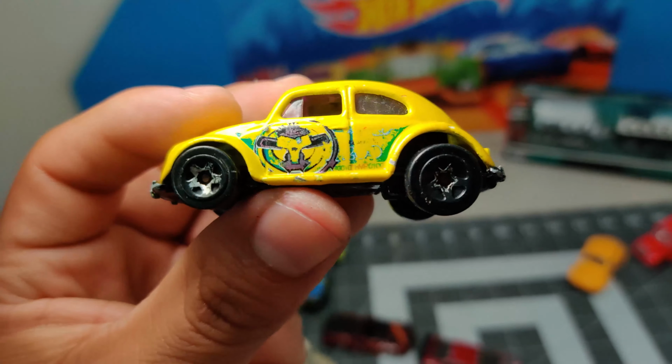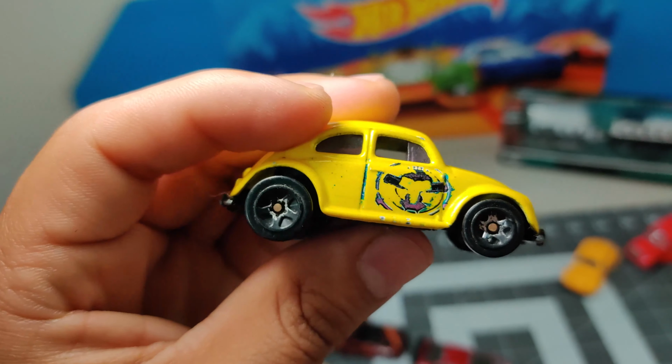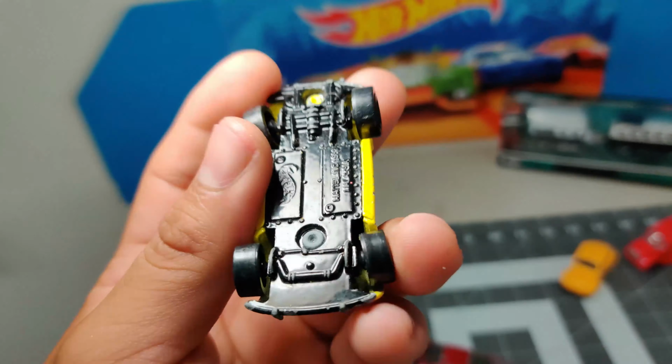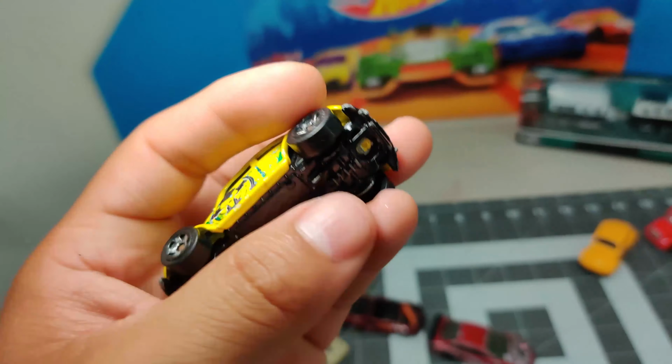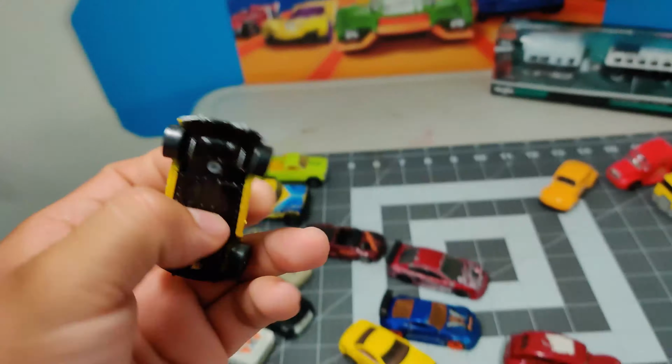A bug. Little yellow bug. Not sure what the logo was. Nice little metal on metal there though. Yeah, pretty cool.